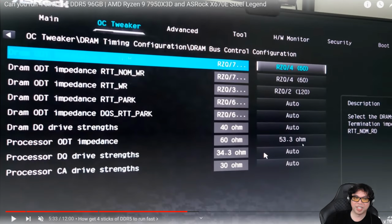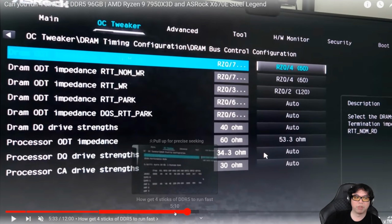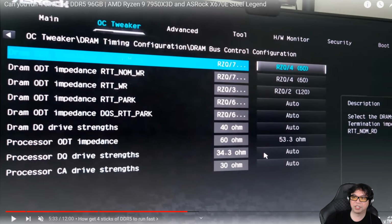It automatically set this when I went to set the XMP profile or the EXPO or whatever the profile was, the JEDEC profile, whatever I chose from the preset. ASRock automatically applies these 4. It didn't do these other ones; those are still auto. Over here on the left, this is what it initialized to when it first did the initial training. But when I went in the BIOS, I overrode that because I chose a specific profile. So now it automatically programs these.